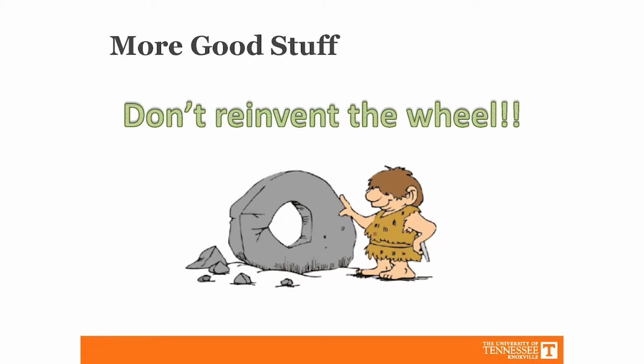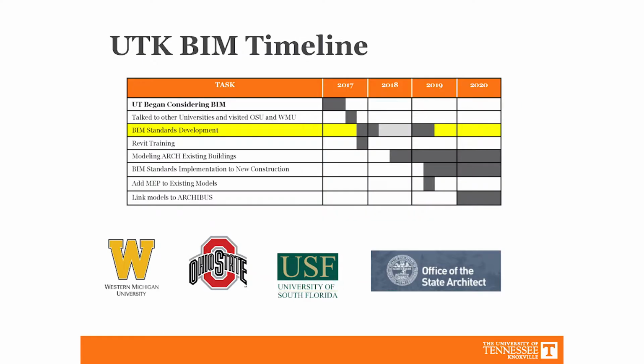However, our contract is not managed by UT Knoxville, it's managed by the UT system. So we had to reach out to our facilities planning group, and they work very closely to the Office of the State Architect. The Office of the State Architect in Tennessee has been working in BIM as well, and they came out with their own draft of guidelines in 2015. And they hired a contractor to do that, and they used those in 2 pilot projects. So when we first talked to them about what we were doing, they were really on board with this, but I think we moved a little too fast for them.